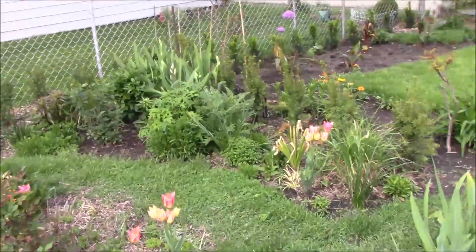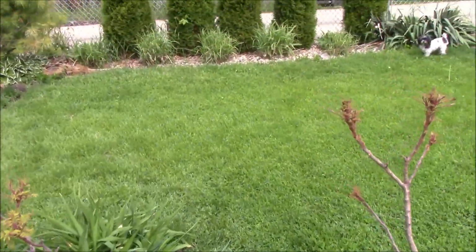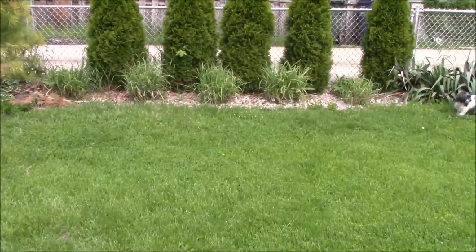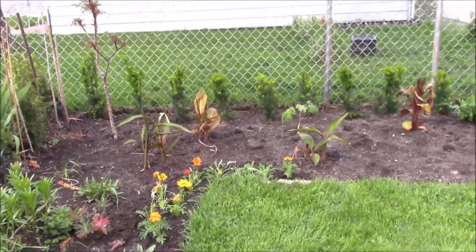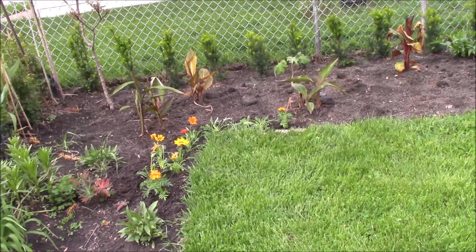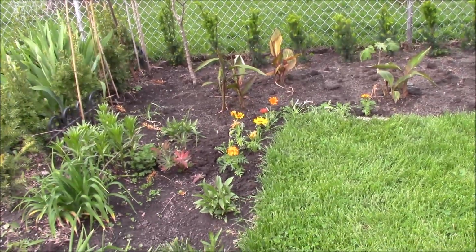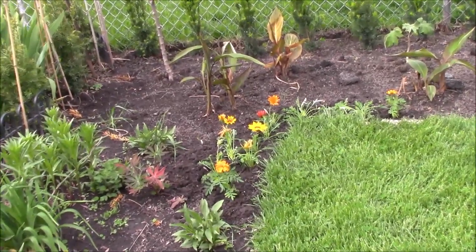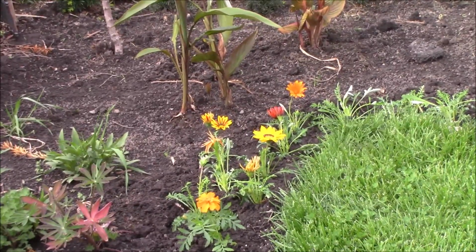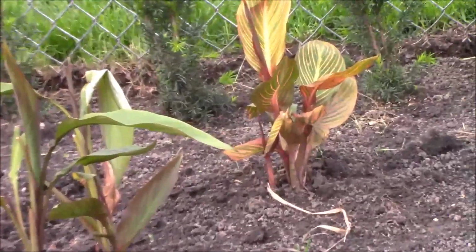So this year I added a new bed beyond the walkway garden, and it's kind of going to be my bold garden that's going to be full of tropical plants. So this year I've already put my canna lilies in there. I put some gazanias in there because I had some left over from the flat. So you can see this is Canaphasian.